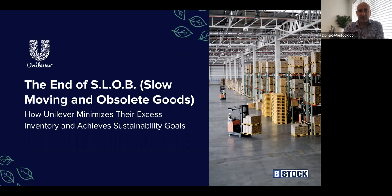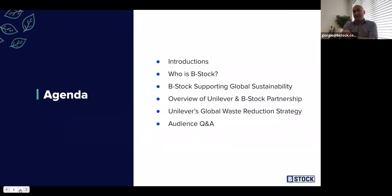Today we're going to be talking about the end of slow-moving and obsolete goods and how Unilever minimizes their excess inventory and achieves their sustainability goals. So here's an overview of today's agenda. We're going to have some quick introductions. We're going to provide an overview of who Bstock is. We're also going to talk about how Bstock supports global sustainability initiatives for our partners. We're going to provide an overview of our partnership with Unilever. Unilever are then going to talk in more detail about their global waste and reduction strategies. And finally, we'll close with an audience Q&A session.